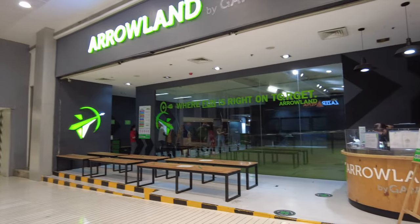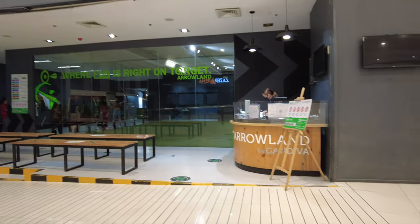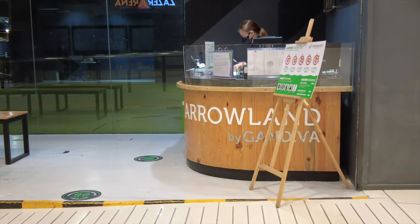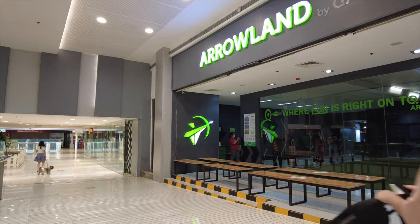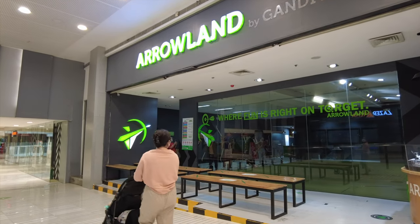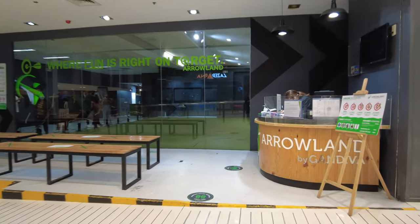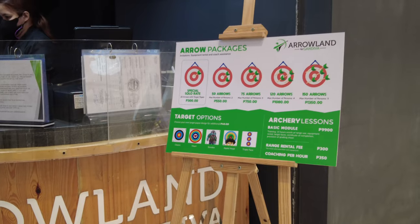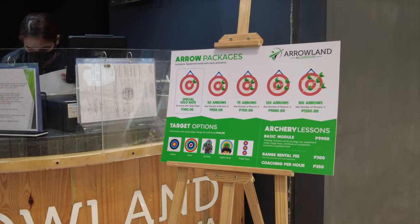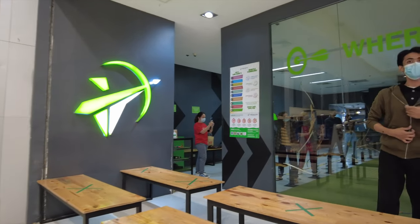This is one of the most interesting additions to the fifth level currently, Arrowland. I understand it is the country's premier indoor archery facility. And I think this is the only one right now in the country, or at least in Metro Manila. These are the rates in case you're interested to try it out. Some people are playing right now, shooting arrows.